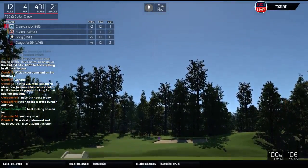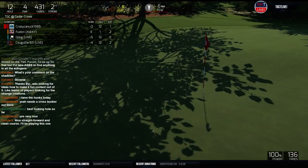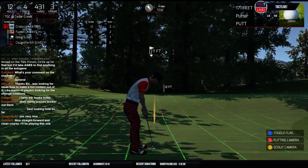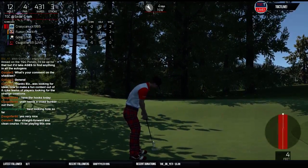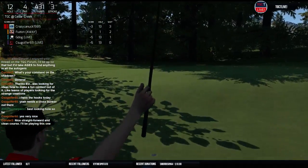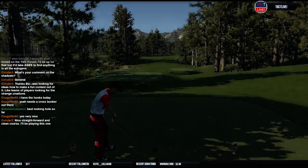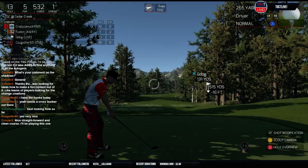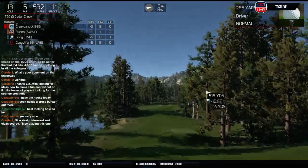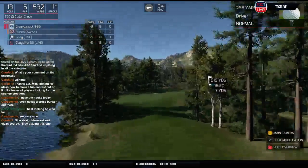Personally, I'm looking for things that make a course stand out from others. It doesn't have to be something totally brand new. It just has to be some sort of feature. Could be a type of hole design, or even just one or two holes where I remember that hole. Like I can pick out, hey, remember this hole on this course. But yeah, there's just not really anything that's really stood out to me.